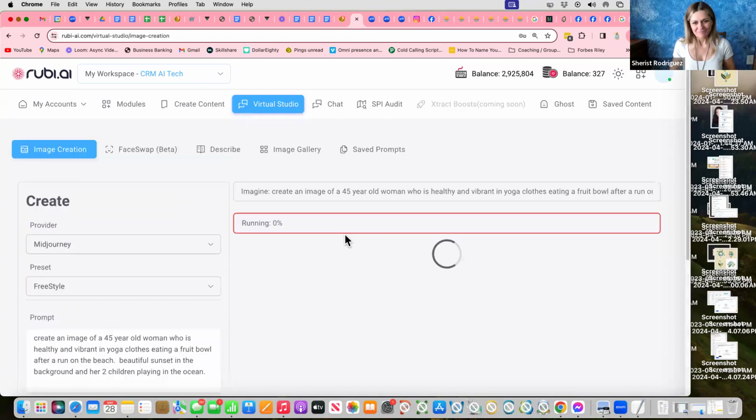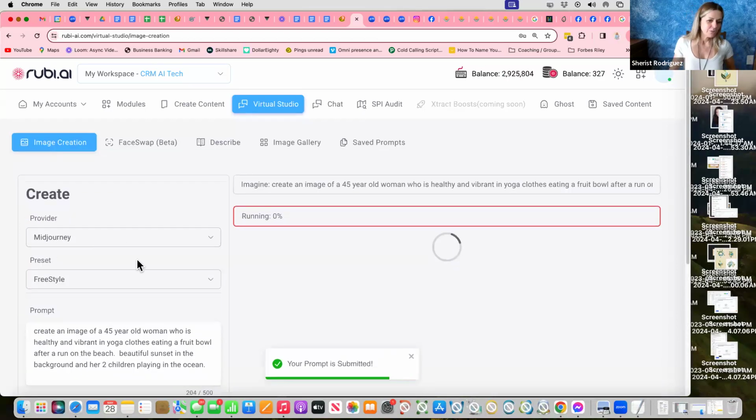So let's see. Now, oh, I did it in Midjourney. Oops, that eats up 4. I better use this at some point. If you use the other one, it only eats up 1 credit. And so your credits are over here for your photos and certain things. And then these are your word credits. So I just got my monthly added on. All right, let's see.